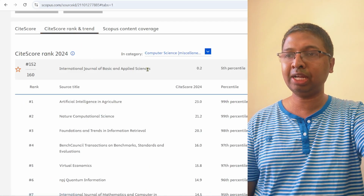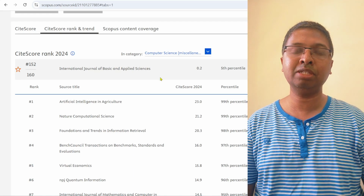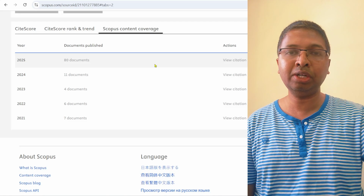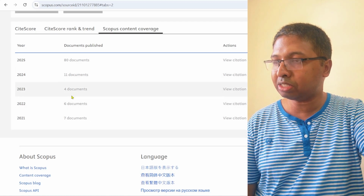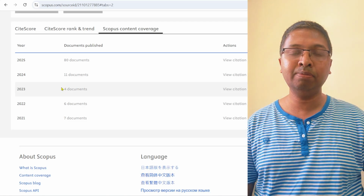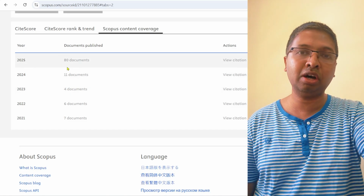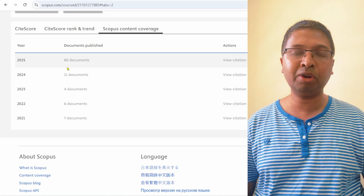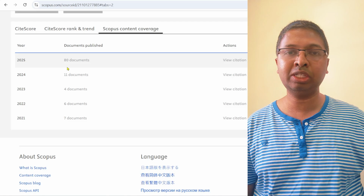If you browse through the CiteScore rank and trend, it comes under the 5th percentile. Since it comes under 0 to 25, it automatically comes under the Q4 quartile. About how long this journal will remain in the Scopus database, I really don't have any assurance whatsoever, because as you see over the years, we find approximately 6 to 7 articles on an average in a whole year being indexed in the Scopus database. Now suddenly in 2025, we find 80 documents already being indexed. So we believe that by the end of 2025, we will have approximately 150 to 160 documents indexed in the Scopus database with regards to this particular journal.